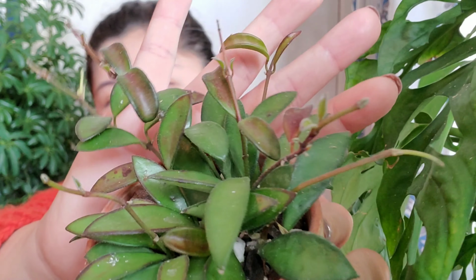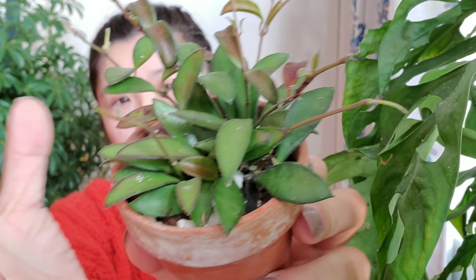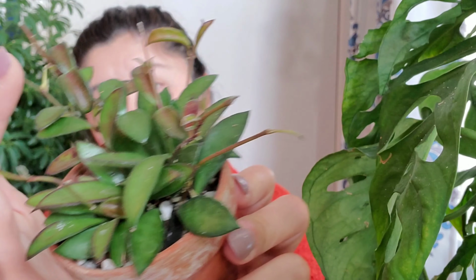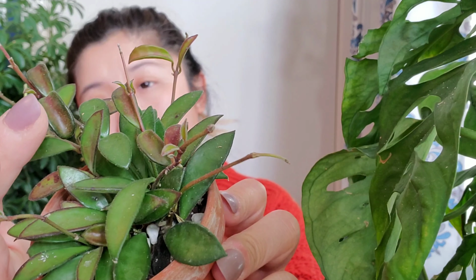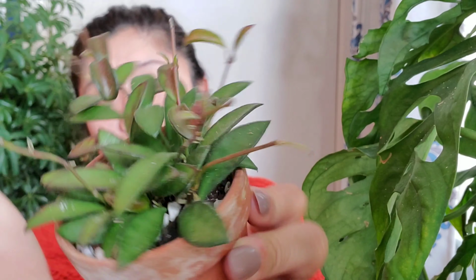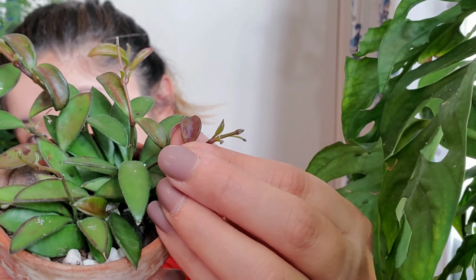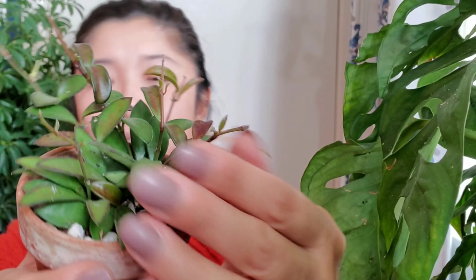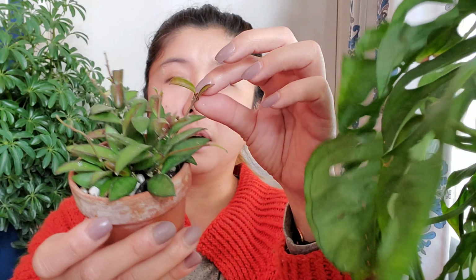I really like this plant because it has a really compact growth structure. And you can see, because I put it under really strong light, all this new growth is turning red. I just want to show you this leaf in particular. Let me find it. There we go. I really love this leaf because it's literally a red heart. It's really cute.